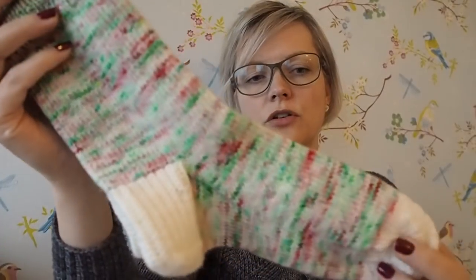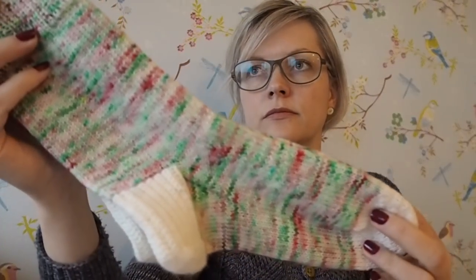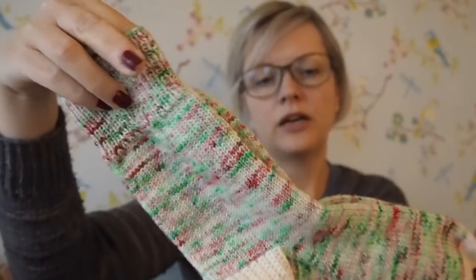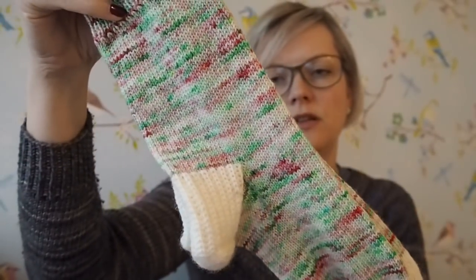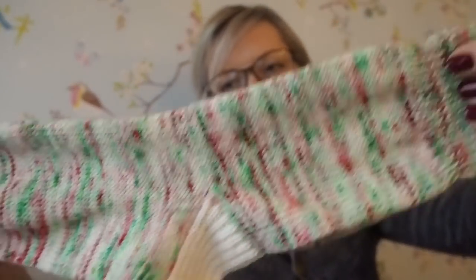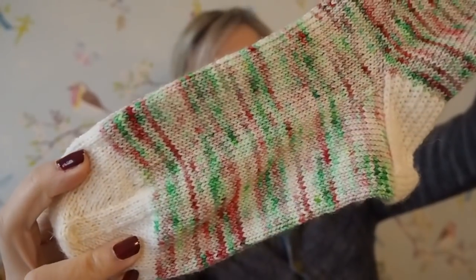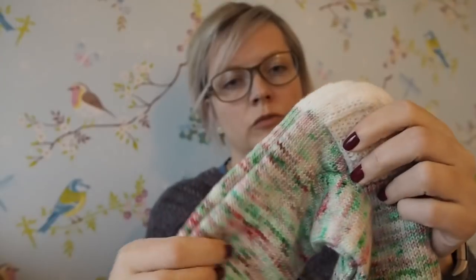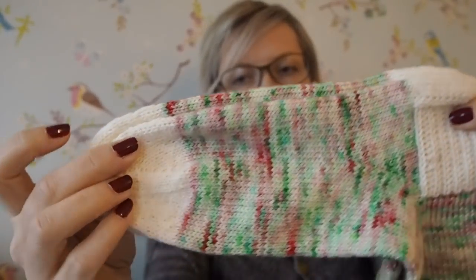These are Christmas socks from 2 years ago. They are made out of Christmassy yarn from Musketeagen. Yeah, bright and cheerful. And I just used some random white sock yarn for heels and toes.